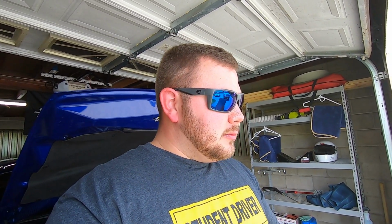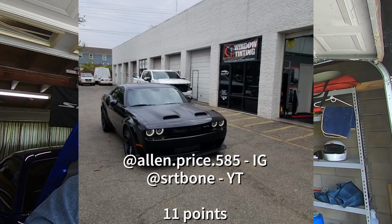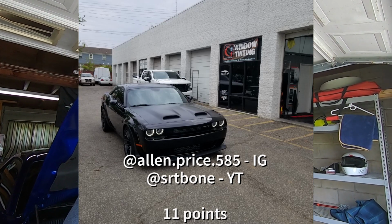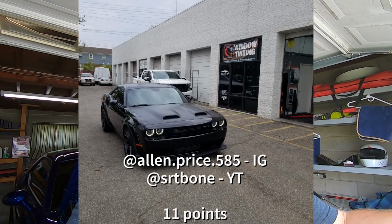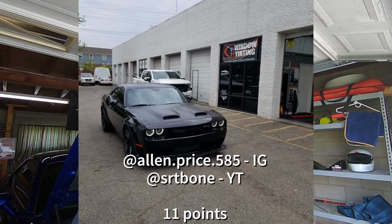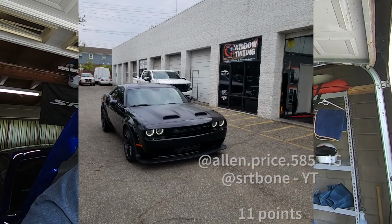All right, so moving on, we actually have a very identical car to what we just saw. Another 2019 Challenger Redeye wide body in black on black. Wheels and tires, diff brace, catch can. 5 for the model, 2 for mods, 4 for subjective, 11 points. It is what it is. If I gave the previous guy 11 points for having the same car and the same mods, same points there. So Alan Price, good friend of mine, you've seen him on the channel before. His YouTube channel is SRT Bone.